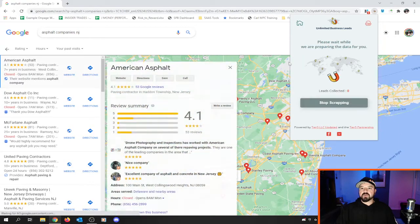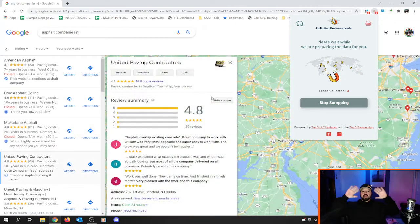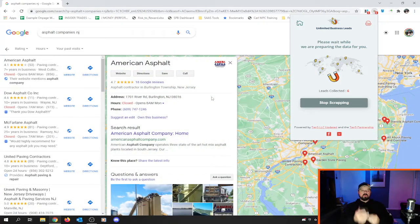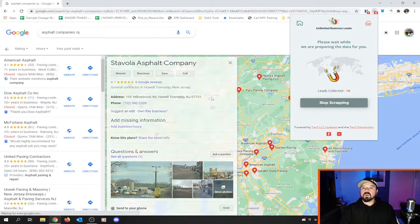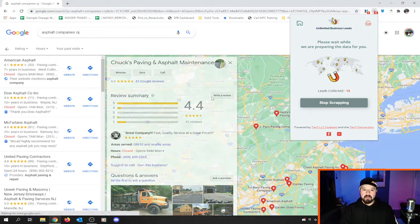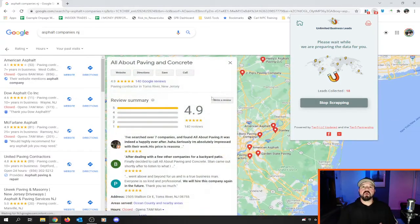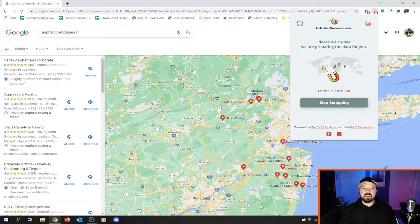I'm going to use this software that I have, and I am going to start letting the software do the work for me. Right now my hands are up and I'm just relaxing. I don't know, playing on my phone, maybe going to the bathroom or making a cup of coffee, maybe taking a hike. But literally what's happening right now is that leads are being collected for me. I'm pretty much just sitting here waiting and letting the software do the work, because I'm a big proponent of working smarter, not harder. A minute or two has passed, and right now I'm up to 20 leads.